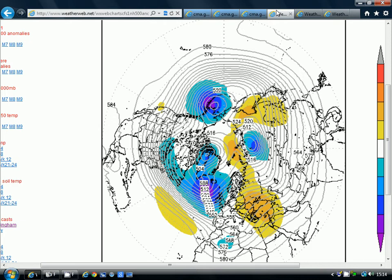These are the 500 millibar height anomalies for the next 3 months from the website weatherweb.net. You can find the link to weatherweb.net on my links page.